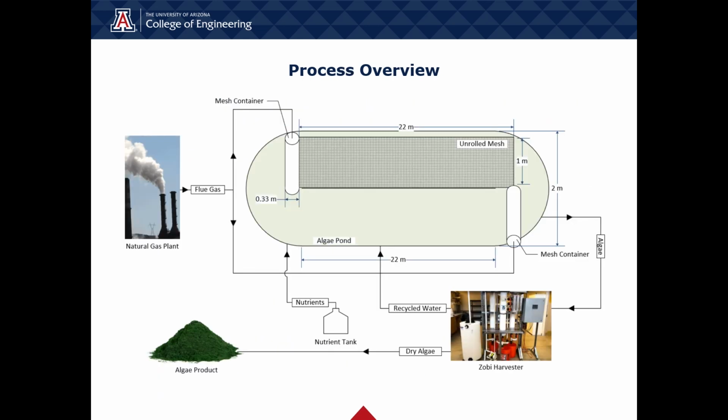Here's an overview of the process. Our design was fitted to a mid-size 50 megawatt power plant that produces about 400 kilograms of flue gas per day. Algae farming does best in warm, sunny climates, so the setting for our design is southern Arizona. At night, the mesh selectively adsorbs CO2 from the flue gas. During the day, the mesh is unrolled into the pond, where it releases CO2 for the algae. The algae is further cultivated with steady nutrient and water flow and then harvested. The harvester separates excess water from the algae and returns it to the pond. The dried algae is further refined and sold as a product.